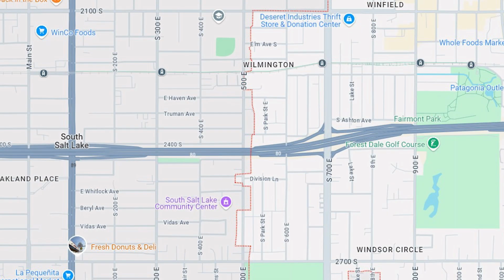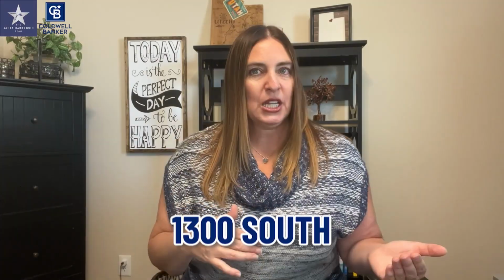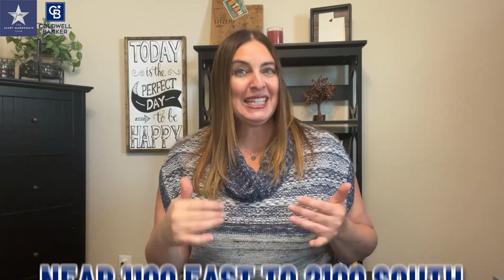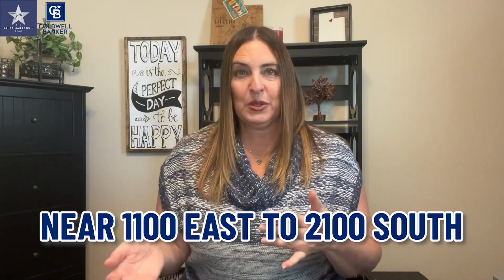As part of Salt Lake's grid system, the boundaries of Sugar House are from 500 East to Foothill Drive and between 1300 South to Salt Lake City limits, which are around 3000 South. Still, many businesses and residential streets just outside these boundaries use the Sugar House name. Sugar House is near 1100 East to 2100 South at the north end of Highland Drive.